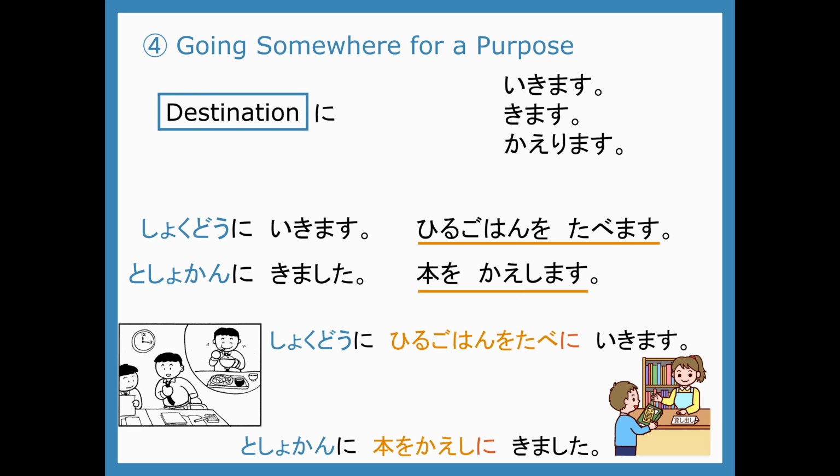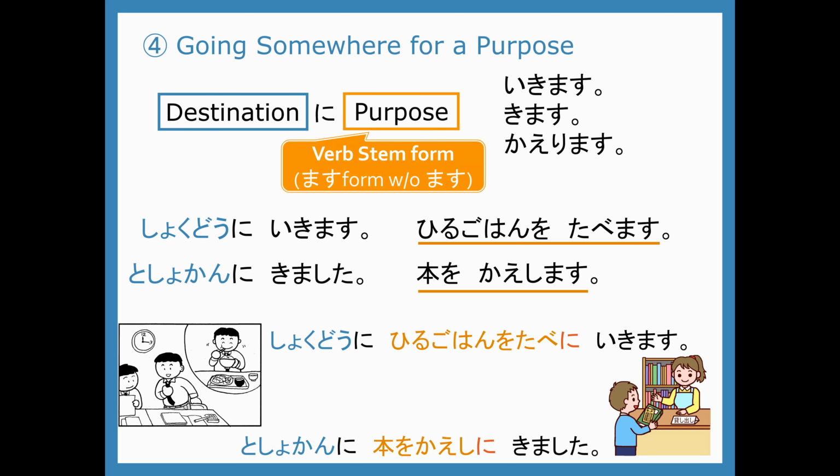The stem of a verb is whatever you put before ます. So with 食べます, that's 食べ. With 返します, that's 返し. We put に after it, and then our movement verb. So in summary, place に, purpose using the verb stem, に, 行きます, 来ます, or 帰ります.